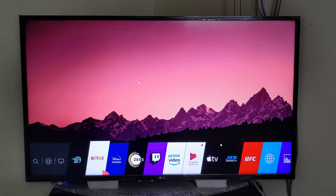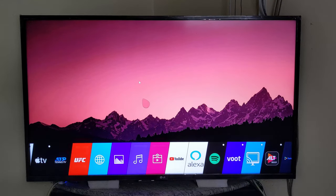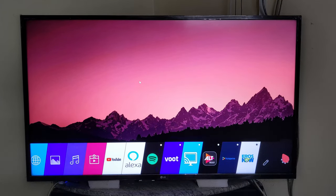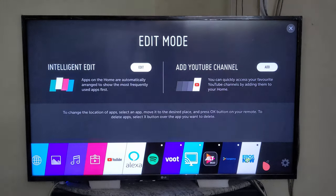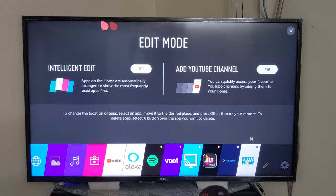TV has dual band Wi-Fi support and an Ethernet port for internet connectivity. It has Miracast, DLNA, and network file sharing. There are three HDMI ports in the TV, one USB port, RF, composite, and component in.